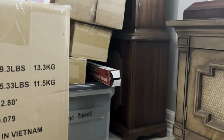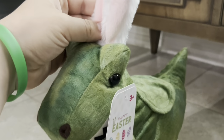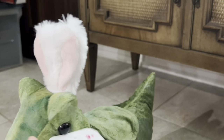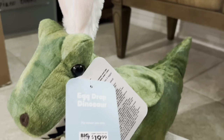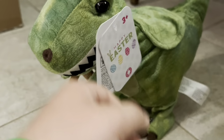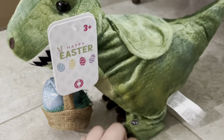Also, at Big Lots this year, there's an egg-laying dinosaur, which I like. And I got him. He's from this year, 2024, of course. Twenty dollars. Egg drop dinosaur. I'll show what he does. His button's kind of messed up.